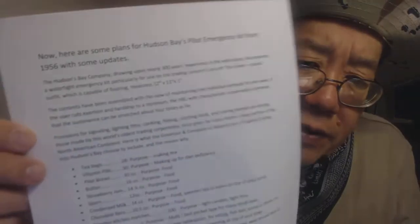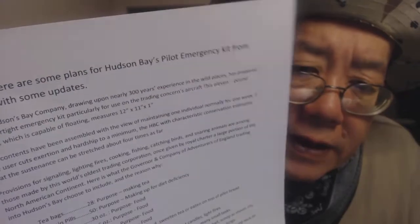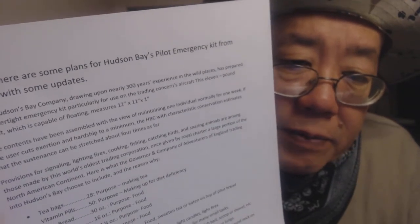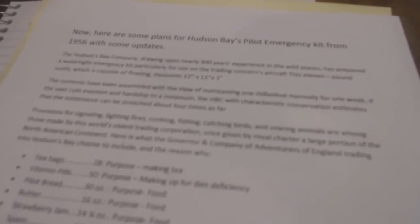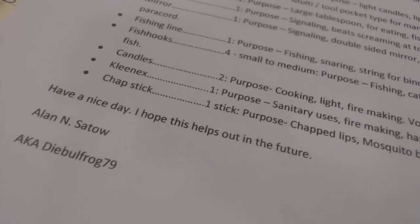Okay, I don't have stickers, but if you send me a sticker, I always send something back. And what's my favorite is this, if you can see it. It's the Hudson Bay Pilot's Emergency Kit List from 1956. Hard to find. I remember it, I wrote it down. That's the Hudson's Bay Pilot's Emergency Kit List that I send out to people who send me stickers. So there's a list, and there's old Uncle Al, aka Diebulfrog79.